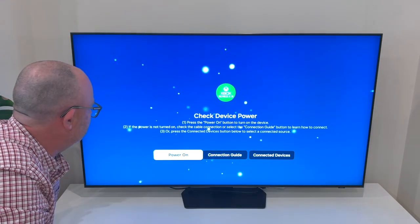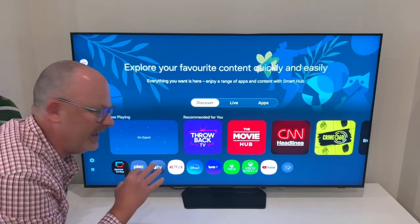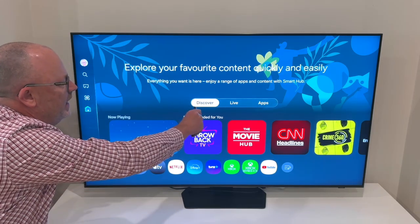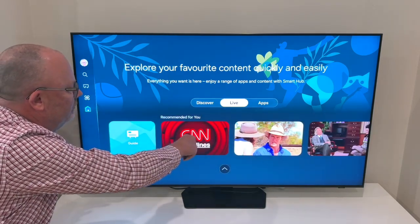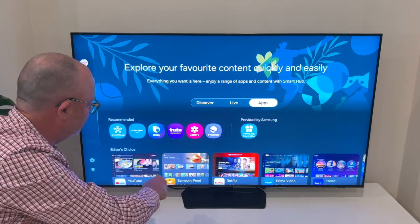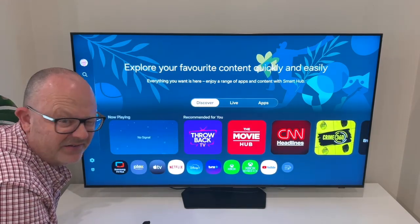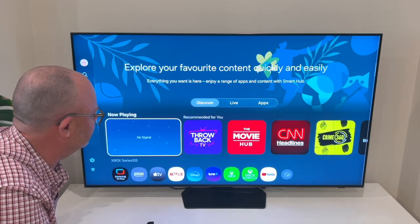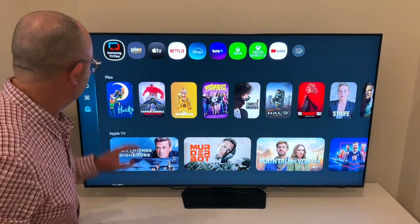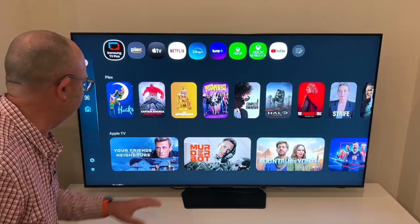If we go to this home screen here, you'll see that I've complained about how cluttered the Tizen home screen is before, and that you can sort of divide it into these different categories. So there's the live content that's available now. These are your apps that you can jump straight into, or we can just discover everything. And to be fair to Samsung, they do quite a good job of curating suggestions that are based on what you've got installed on the TV. So here, these are all the things that I've got queued up on my Plex server, for example, so I can jump straight into them.